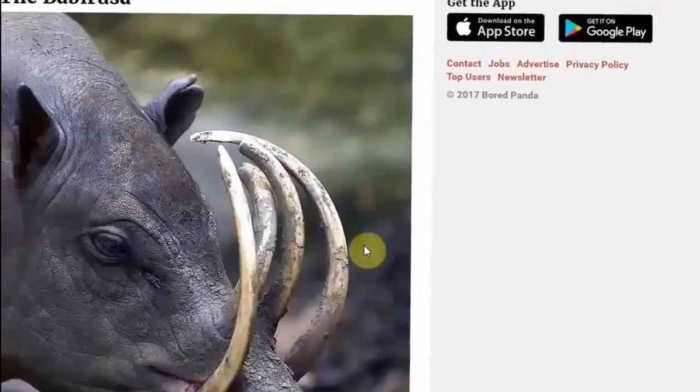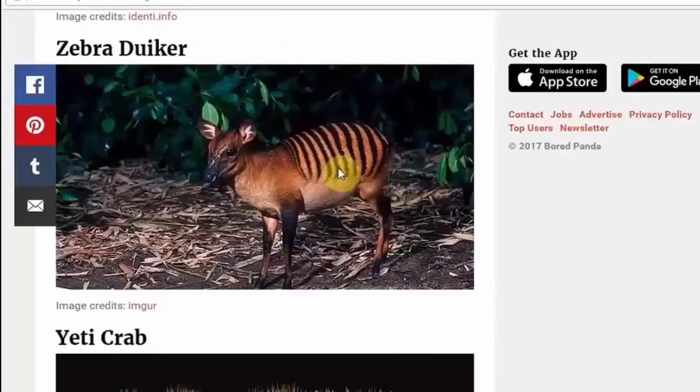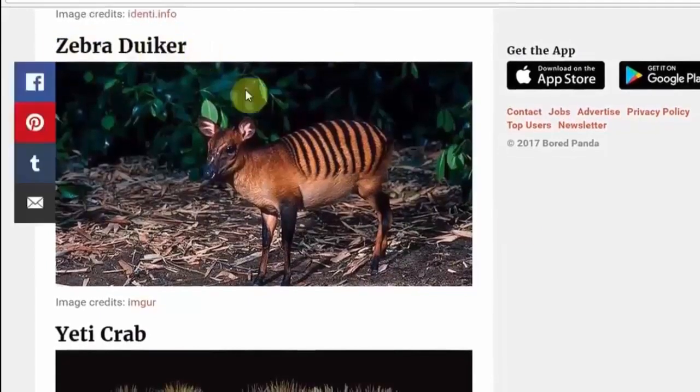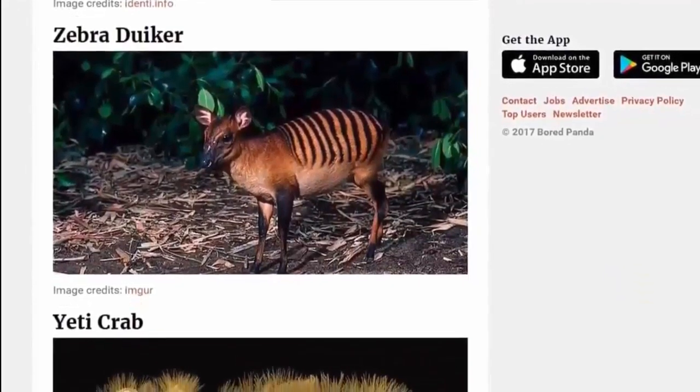And then we have the babirusa, by the way. So if this is the official name of this species, this is not a zebra. Clearly see, it's not a zebra. It's more like a deer. It's more like from the deer family. So this is 100% not a zebra. They haven't thought about this one. I mean, they've just thrown this name out, taking us for a bunch of idiots.